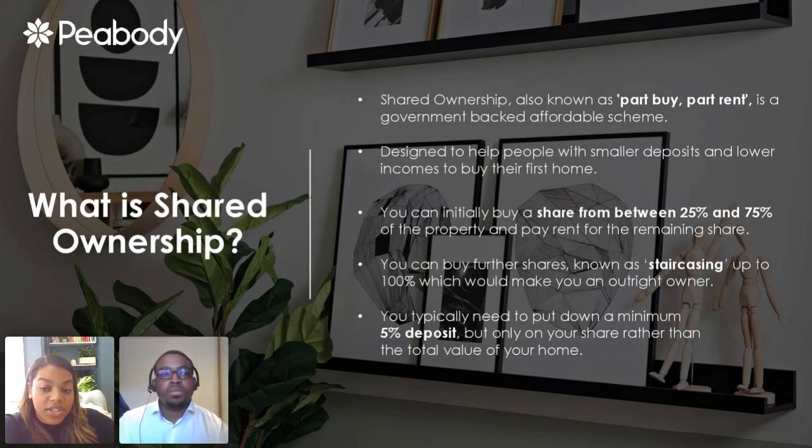Initially, you can buy shares from 25 to 75% of the property, and then you'll pay rent on the percentage that you don't own. You are able to purchase further shares, which is known as staircasing, to get you to 100%, making you an outright owner. Typically, you will need to put down a 5% deposit as a minimum. However, this will only be for the share rather than the total value of the property.